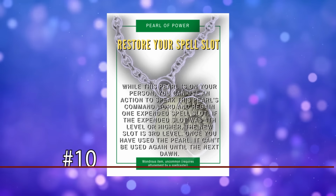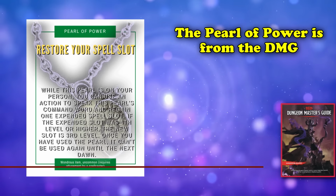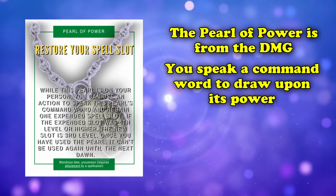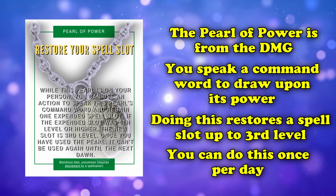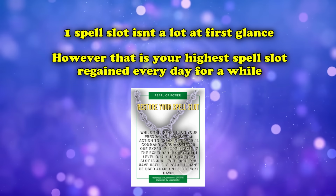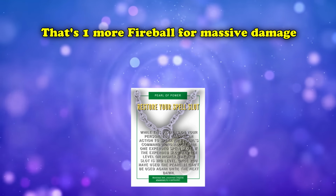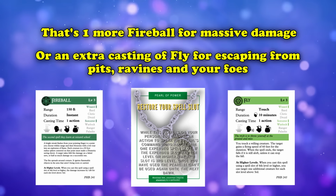And starting off our list, a little clammy at number 10, we have the Pearl of Power from the Dungeon Master's Guide. This uncommon item lets you spend an activation saying its command word and drawing on its power, restoring a spell slot of up to 3rd level once per day. This might seem unremarkable at first, but if you get this item up to 6th level, you can get 1 extra spell slot of your highest spell level every day. That can give you 1 more fireball to destroy your opposition, or 1 extra casting of fly for escaping over ravines or gorges.